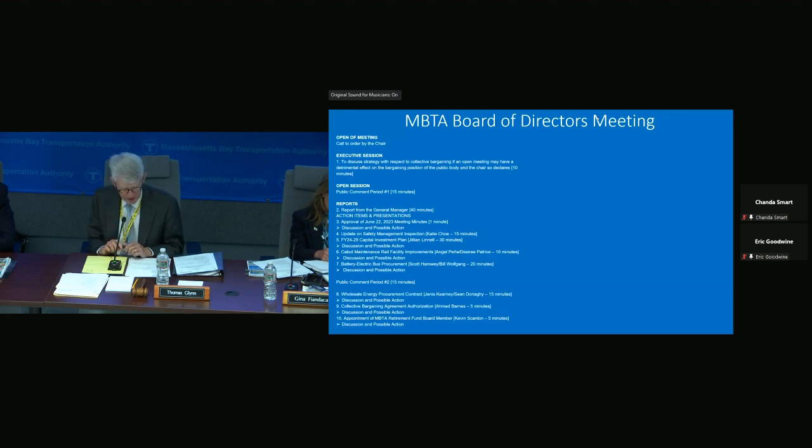Now the Bus Modernization Program Director Scott Hamway and Director of Vehicle Engineering Bill Wolfgang are here to present a contract for battery electric bus procurement.